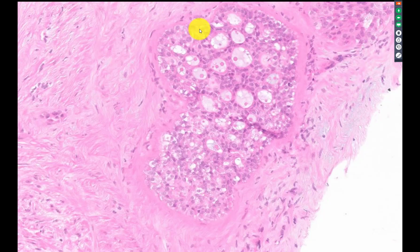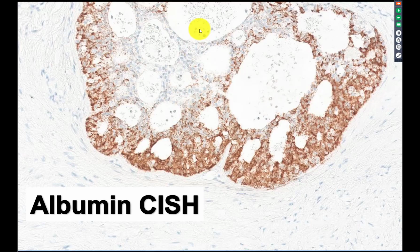So here it is. Here's that tumor that I showed you. You can see it's strongly positive for albumin, and I'd call this very suggestive of a cholangiocarcinoma.